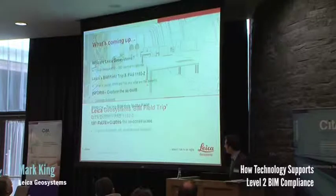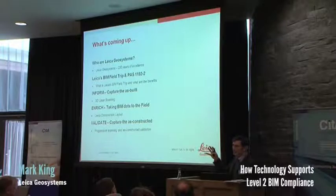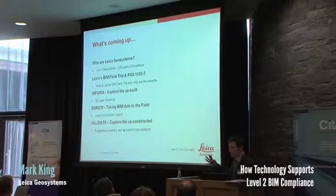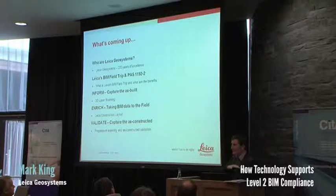In terms of what's coming up, I'll very briefly talk about Leica if you haven't heard of us. I think most of you probably have. Then we'll look at what we're coining the BIM field trip, which is very similar to what Murphy's have got on their slides at the back in terms of BIM to field and field to BIM, so the full circle. And then we'll look at the three parts that we see it as: inform, so capturing the as-built environment.